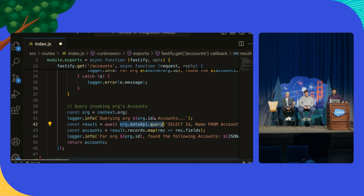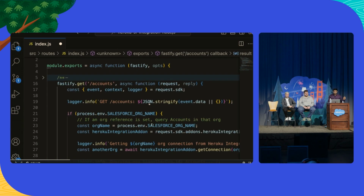So it's as easy as saying, data API, go query my current org, and you just pass in your SOQL statement. It is as simple as just providing the SOQL statement that you want to query your org with. Exactly the same as Apex. And as I said, you don't need to filter on, hey, do I have visibility into this? The visibility, the permission sets, all of that gets added in. So you'll only get data visible to that user.